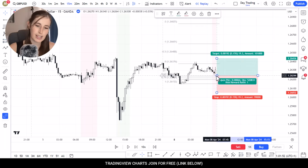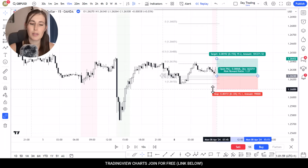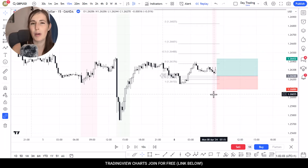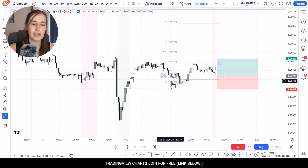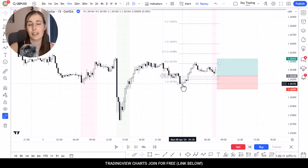Once I'd established this, I set my order, and then I used a 15 pip stop, which was just below the low of the day, because I'm pretty confident price is going to go up from the daily bias, from the 4-hourly. I feel like it's just consolidating at the open. If it breaks the low of the day, then the chances are it's going to continue going down, but I was pretty confident it was going to go up.